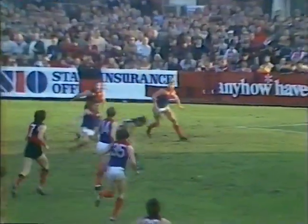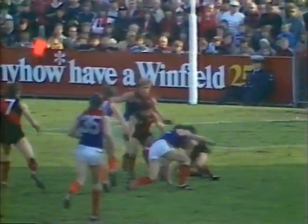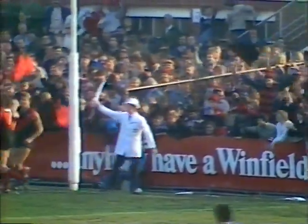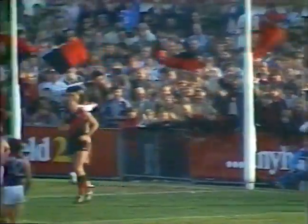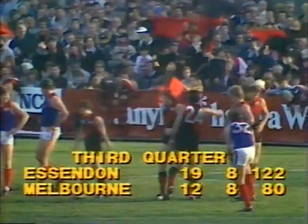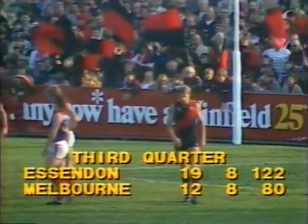Essendon move it quickly into the scoring zone. Otway in a charge, can't get it out yet. Here he does, out with Van der Haar, and a goal. What a tenacious little player is Wayne Otway. Van der Haar kicks his 4th goal, but all credit to Otway. Sevens scoreboard showing Essendon 19-8 to Melbourne 12 goals 8.